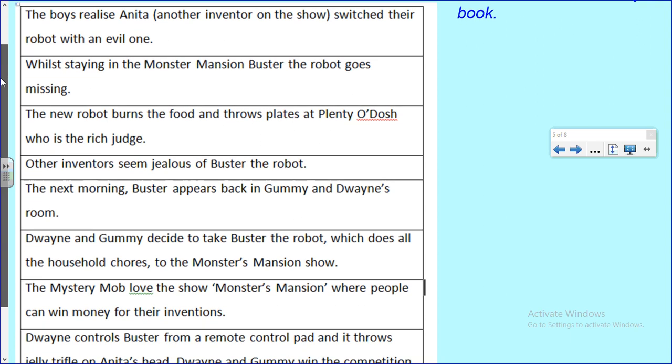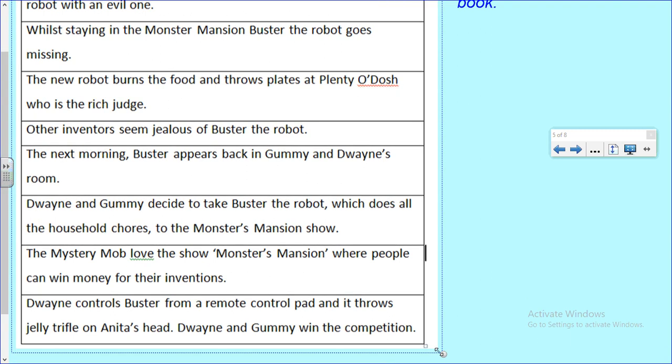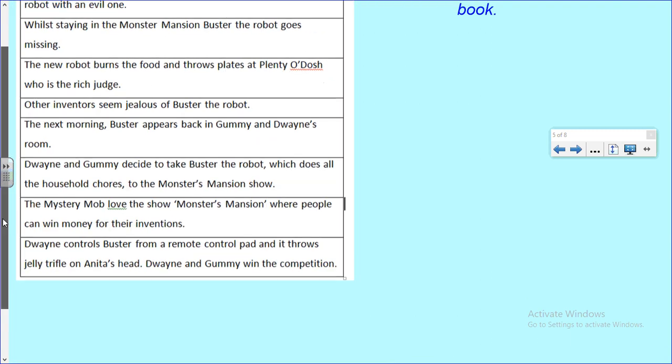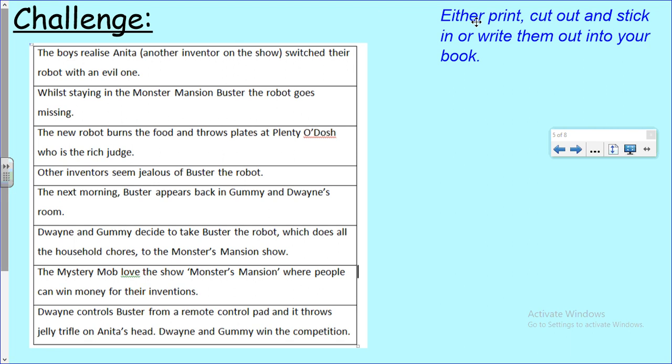So here we have the main points of the story. Now you can sit and look at them on this screen. I wonder if I can make this a tiny bit smaller. That's better, so we can actually see it all on one screen. There we go. This is also available to download on Teams. So if you'd prefer to have this as a separate Word document when you do it, you can do that. When you do this activity, if you have a printer and you're able to use one, you can print out the Word document, cut out each statement and stick them in the right order into your book. If you don't have a printer, which I know lots of you don't, I don't have a printer at home, so I would have to write them out into my book. So either way, you're able to do this activity.